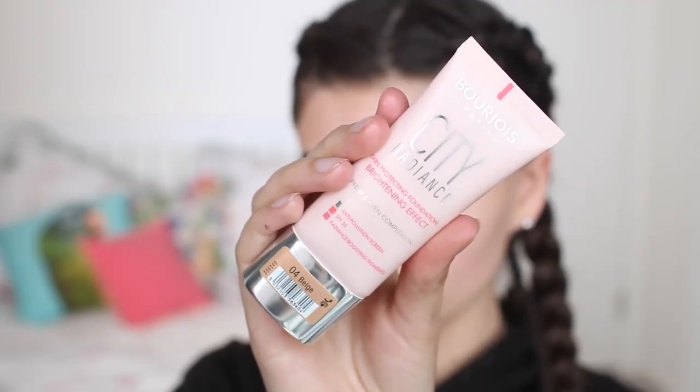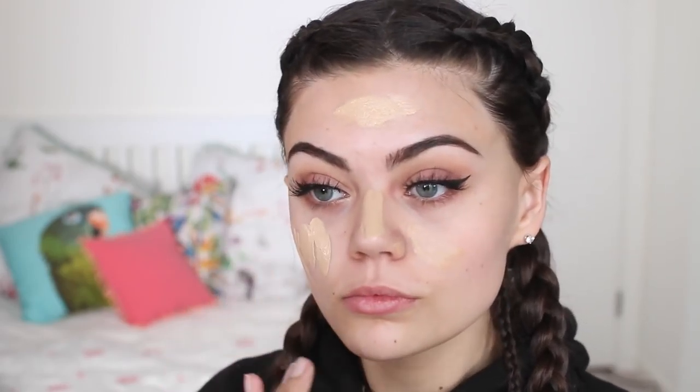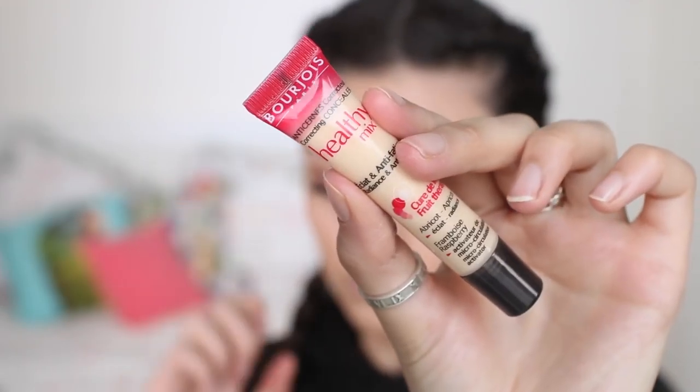So I'm going to set that with my Urban Decay Brow Tamer and use my Bourjois City Radiance foundation. I was so impressed with this, like really impressed. I would wear it any day, I would wear it to an event, and then I used the Healthy Mix Concealer, which similarly I was so impressed with. I would definitely recommend trying these out.